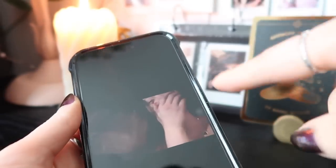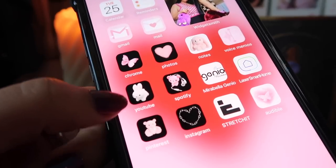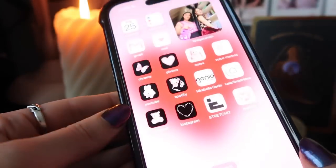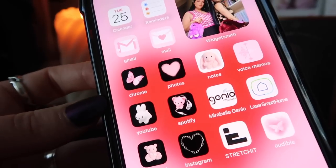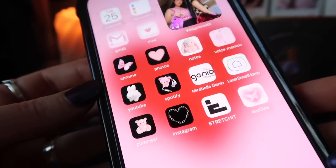Oh, this is me and Tess in Bali. That reminds me, I still have to edit and upload my Bali vlog from July. Anyway, YouTube, of course, I had to use a bunny icon. Spotify, here are some of my playlists. My notes app, which once again, I used a cute little bunny icon. Voice memos, and these are just for my lighting and stuff.